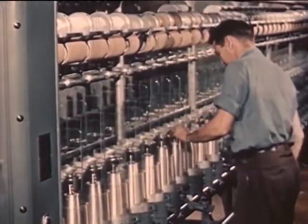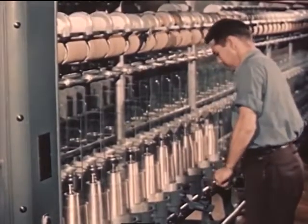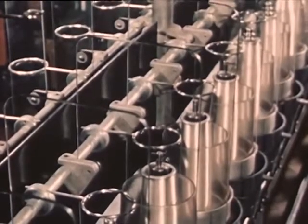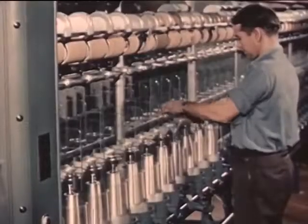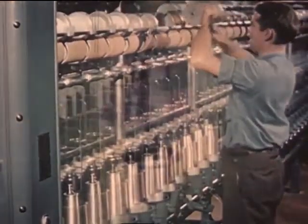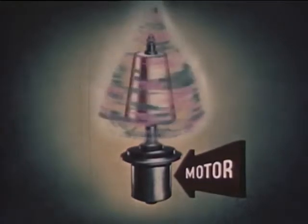One promising example of the trend to power at point of use is the 2-for-1 twister shown here in the laboratory of the manufacturer. This twister will apply 2 turns of twist for every revolution, and at the same time will increase spindle speed about 20%. An increase in yarn output of 140% is possible. An individual motor will be used on each spindle.